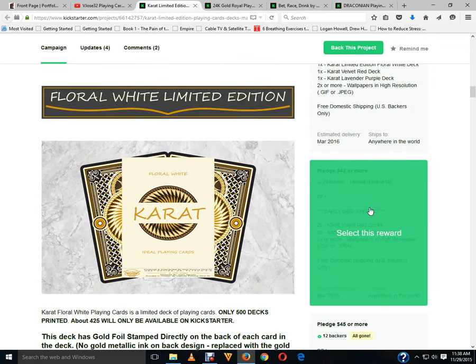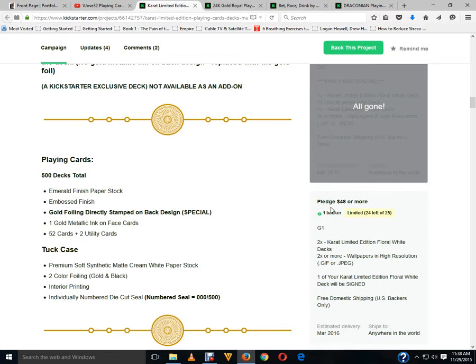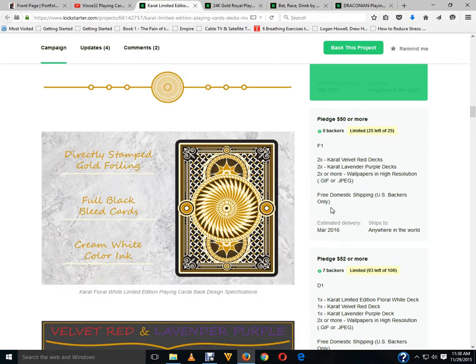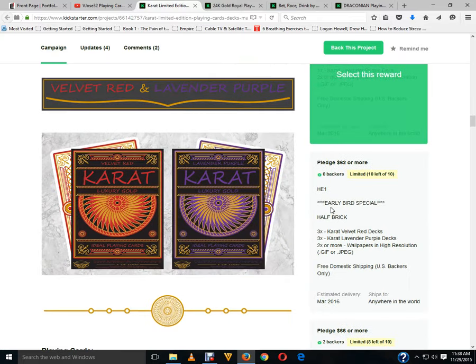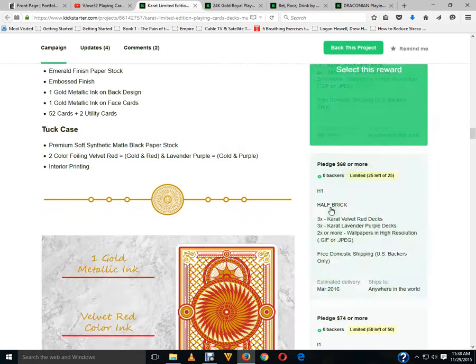There's a limited white edition one, which is actually the one with the black borders. Go figure. Apparently there's going to be gold foil directly stamped onto the back design. I guess that's just the limited edition one. Which is pretty cool, but it's not going to help the project's fund in the grand scheme of things. Only 500 of those. 1,000 for the red and 1,000 for the lavender purple. With metallic inks on the backs and faces, apparently.